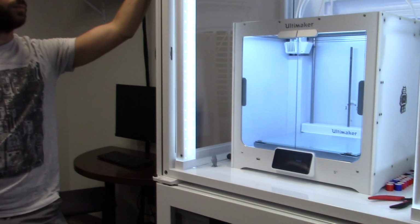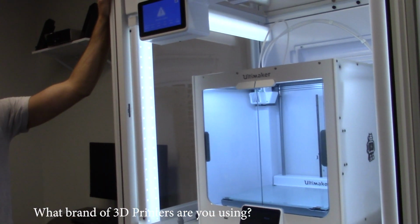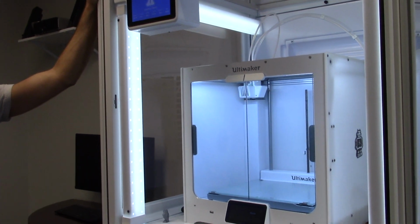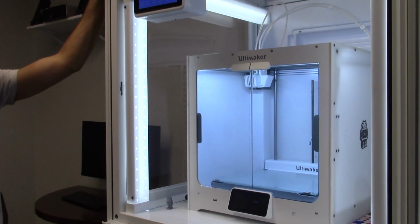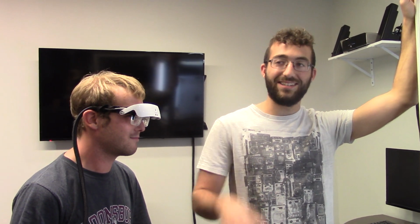Okay, so we are using Ultimaker. They go hand in hand. The program we actually use for it, you have to have Cura. Yeah, it's Cura and Ultimaker. It's gone through so many updates recently. Our president is already behind on it because he likes a certain version.